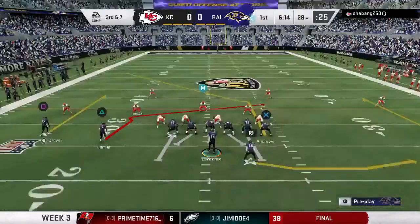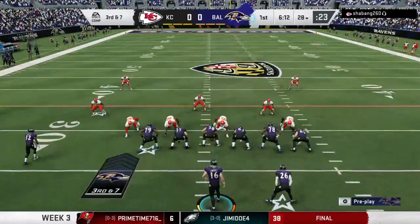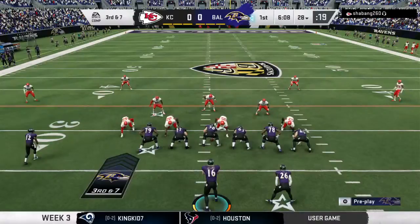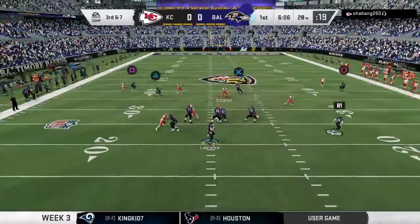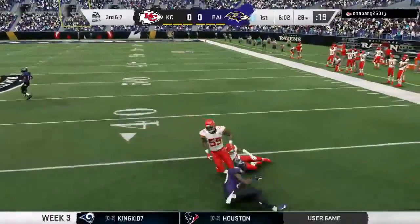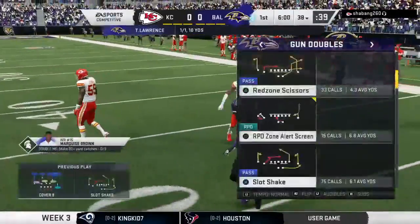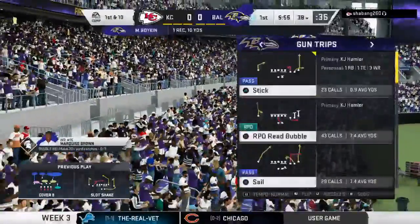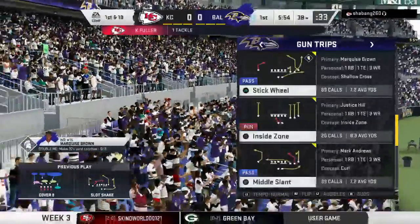A tough spot here on their opening drive. This is 3rd and 7. Operating from the gun, Lawrence. That'll be taken in there by Miles Boykin. And he's taken down but able to slip across the 35. 10 yards there, good enough for a Raven first down.